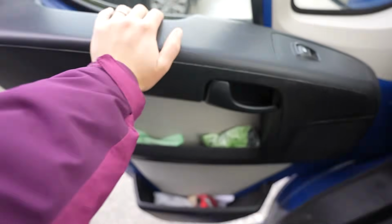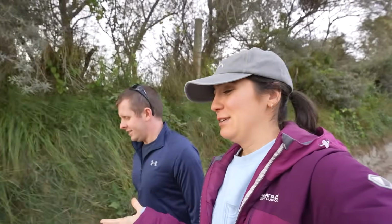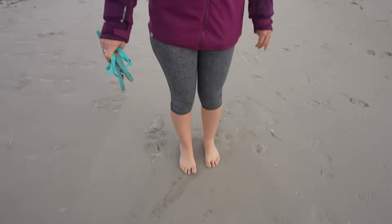With these new tyres we can actually drive to the beach. But I just wouldn't chance it, because it might look like I would get stuck. Yeah, so let's walk it. We could definitely drive down here. Driving onto beaches was a big cultural shock for me when I came to Ireland. We didn't do that in Spain. And of course, there's more cars than people on this beach, honestly. Sand is so cold.